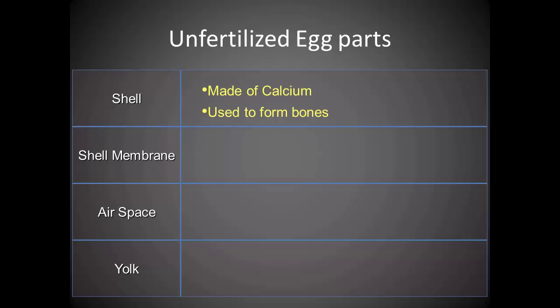once it's fully developed. It has a little tooth thing, an egg tooth. The shell membrane, that next layer in, helps protect from any bacteria getting into that egg, because obviously it would be a good environment for bacteria to grow. It's moist, it's warm in there.